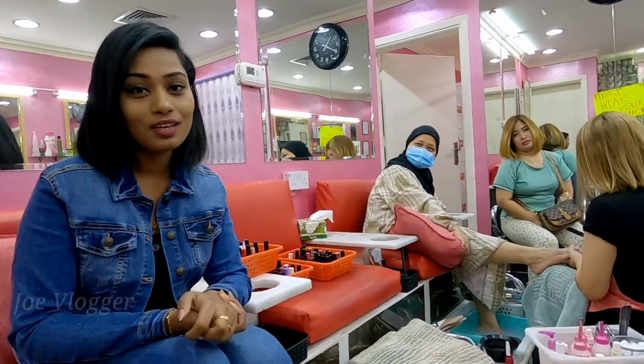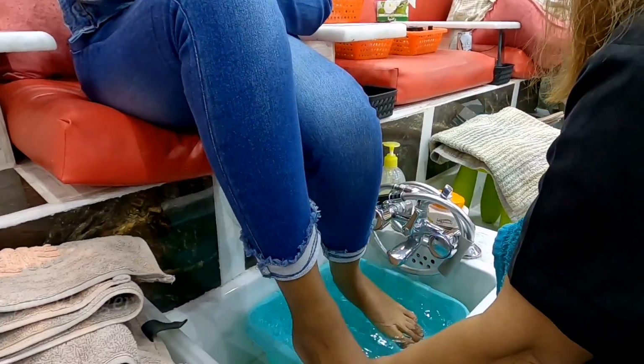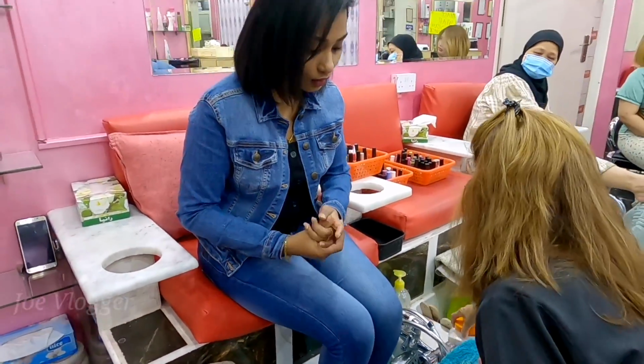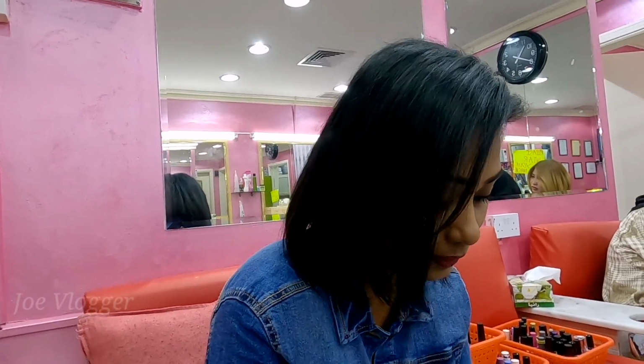So guys, as I said, I will be doing manicure and pedicure. So Ate Rose will be the one who will be doing that. So let's start with the pedicure, Ate. So this is the warm water. Before starting the pedicure, we keep the legs in the warm water so that the dust and all can go aside.